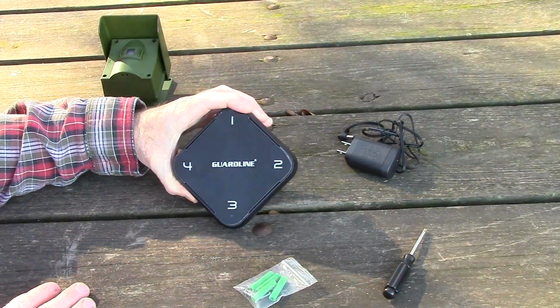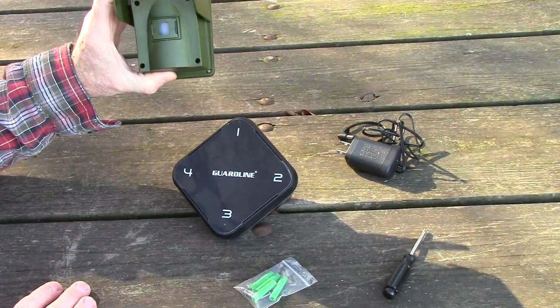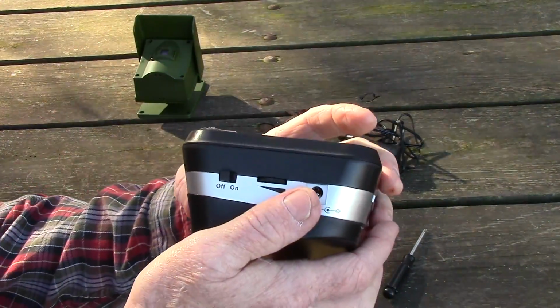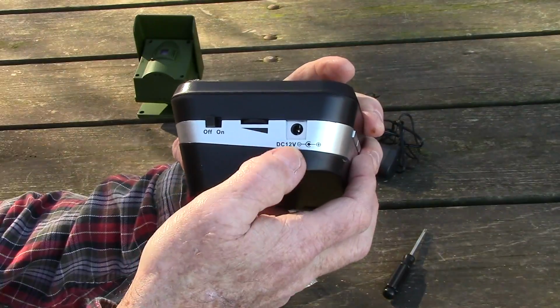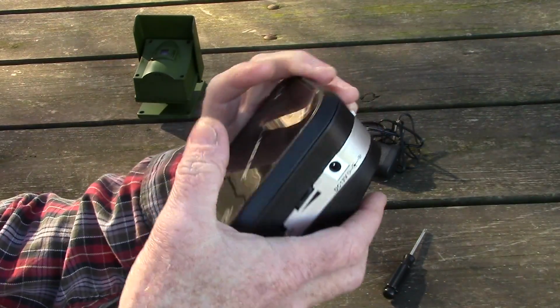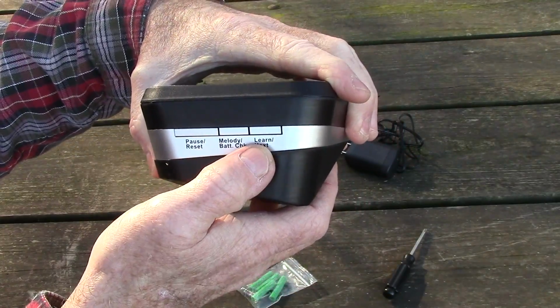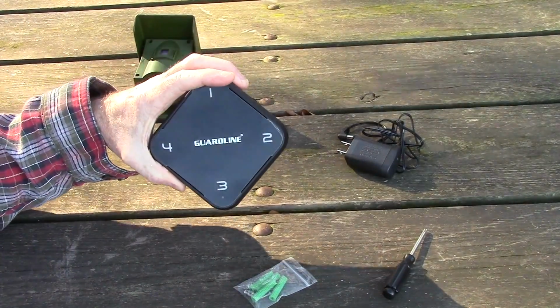So you can monitor a wide area with an array of 16 sensors. You notice there are some controls on here. You've got an on-off switch, a volume control, and your DC adapter input. Then on the side, you've got some batteries, say pause, reset, melody and battery check, and next learn. This thing has over 30 different alarm tones.